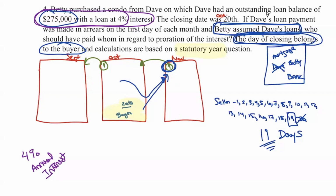If Dave had gone to the bank and said, "Hey, bank, I want to borrow $275,000. I'm going to borrow it for exactly a year. I'm not going to make you a single payment until a year goes by. And I will pay you off completely in that year. I will pay you the 275 plus I will pay you 4% of 275 for borrowing it for a year."